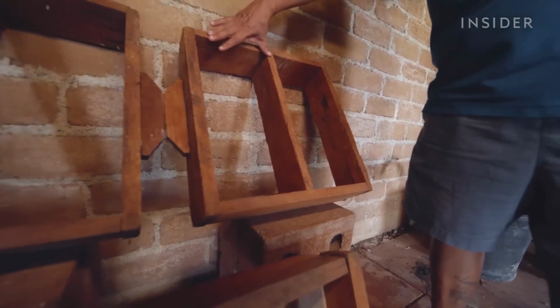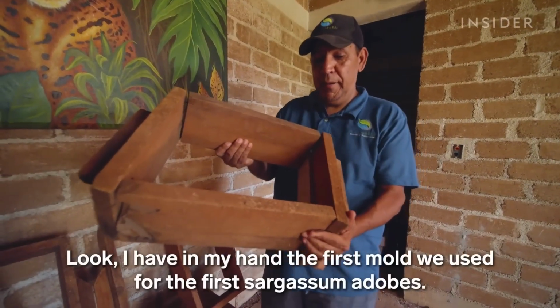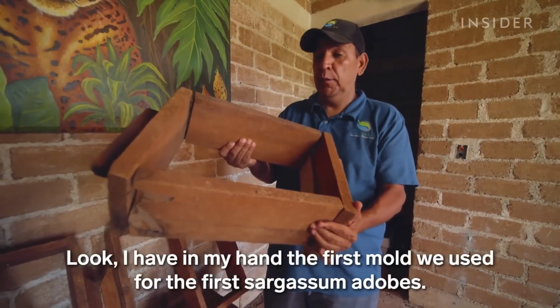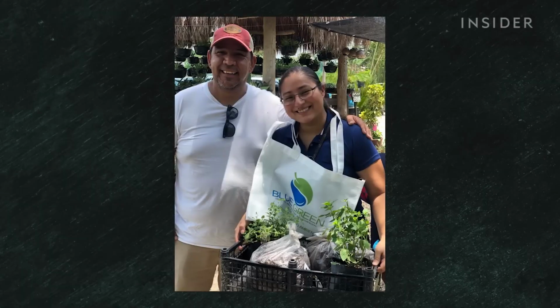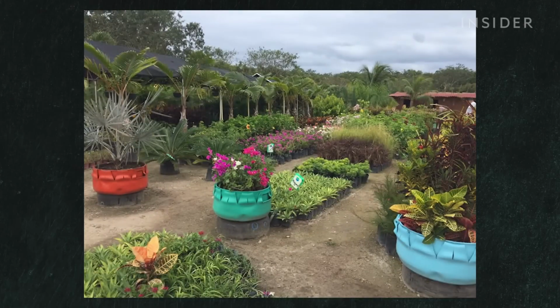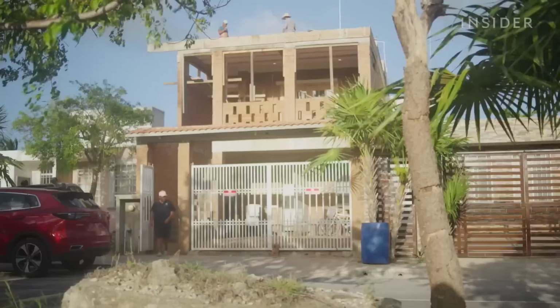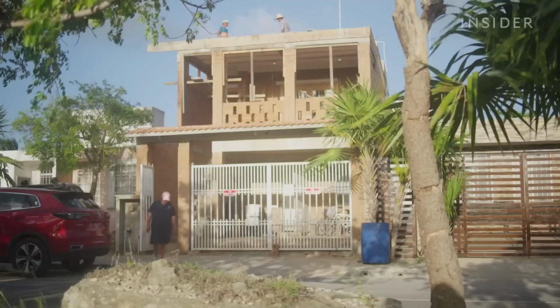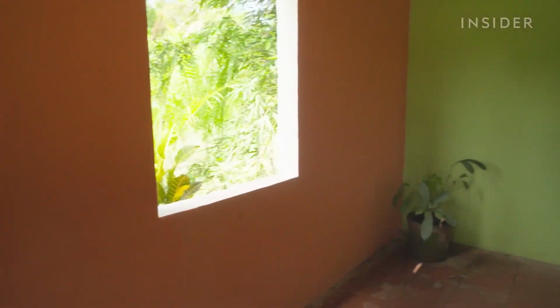Developing sarga blocks required a lot of trial and error. Pues mira, tengo en la mano el primer molde que utilizamos para los primeros adobes de sargazo. Omar's business is called Vivero Blue Green. He makes most of his money selling plants and from hotels paying him to clean up the sargassum. He also sells his bricks and builds houses. He has sold more than 20 homes and given away another 15.